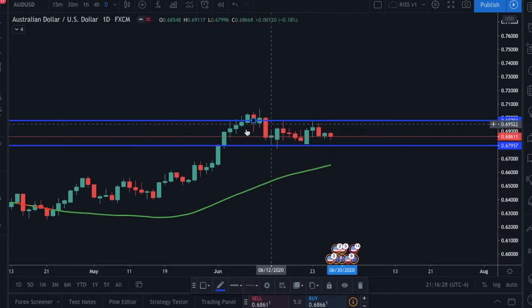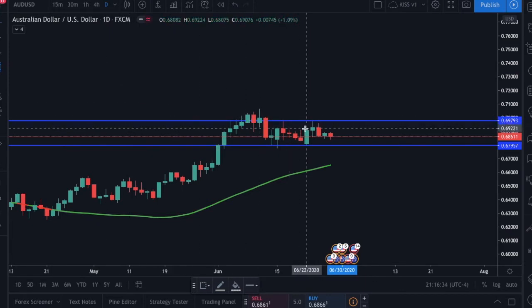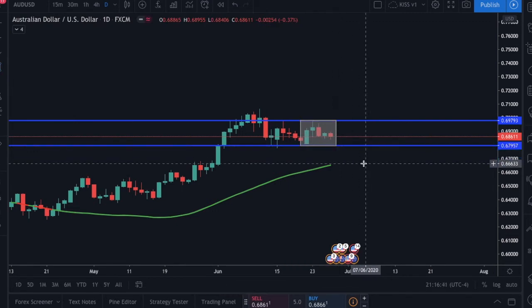So you can see already price is in a pretty tight range, but let's focus specifically on this week. So the Monday was the 22nd, and so we just want to highlight this week. If we look at where price is in that box, you can see price is pretty much ranging. There is no extended move up or extended move down, and so that makes my strategy difficult to find success.